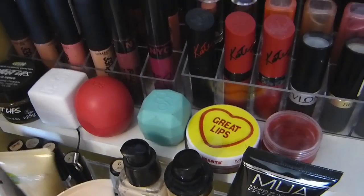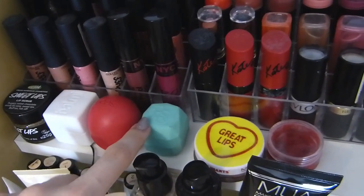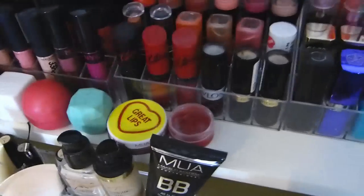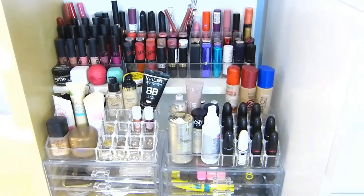So to start off, I have this lip scrub by Lush, I then have a balmy lip balm, an EOS lip balm, a Primark lip balm, which is my favourite out of these three, a MUA Great Lips lip balm, and then I have depotted a MUA red lipstick into this pot because mine broke. So yeah, that is the majority of my makeup.